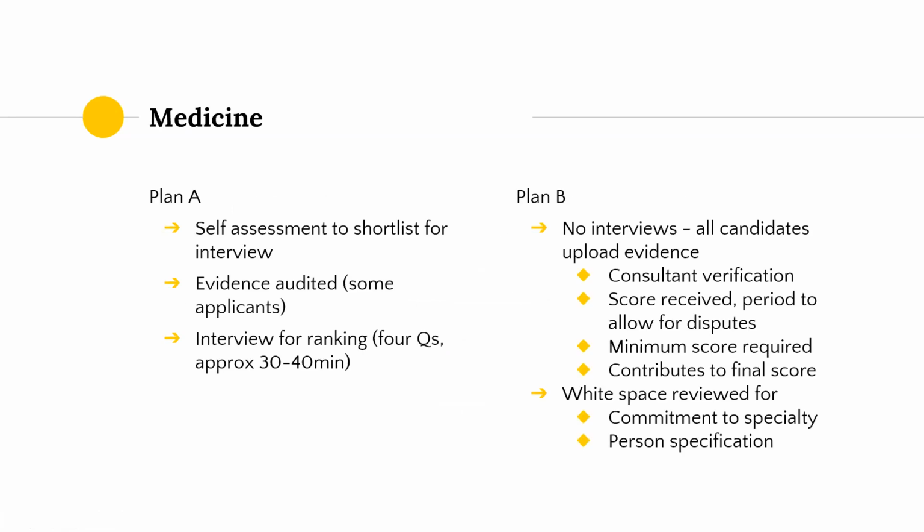Next slide. So in terms of medicine or IMT, there is, as we've mentioned for all the specialties, a plan A and plan B. Medicine's plan A consists of the self-assessment, which is used to shortlist for the interview. Remember that some applicants at random will be audited in plan A, so make sure that you have all your evidence readily available. And if you don't have the evidence, don't say you've achieved something, okay? The interviews are used for ranking, which determines which hospital you get. There are basically 4 domains, and the interview will last, according to the website, approximately 30 to 40 minutes virtually.